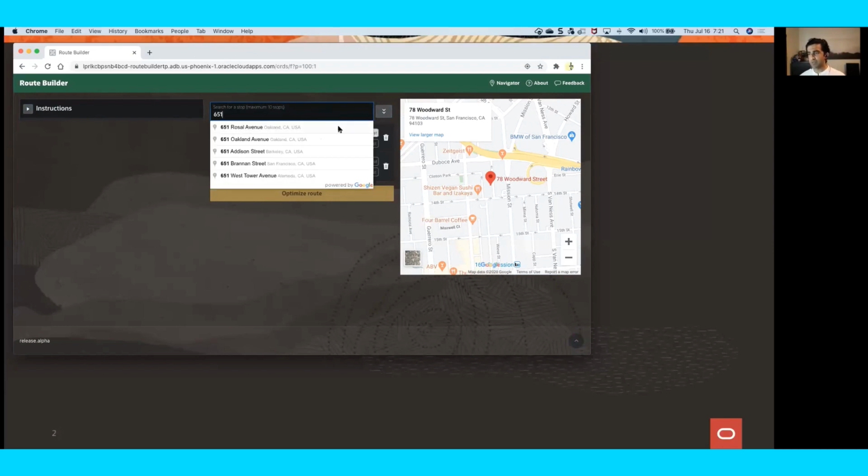A couple of things I want to point out straight away. This is an Apex page, and this is an input field in an Apex page. As soon as I'm typing in addresses, you can see I'm getting a list of suggestions for what this address could be. I'll talk about how to build this.